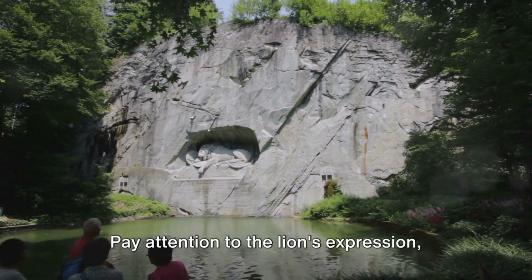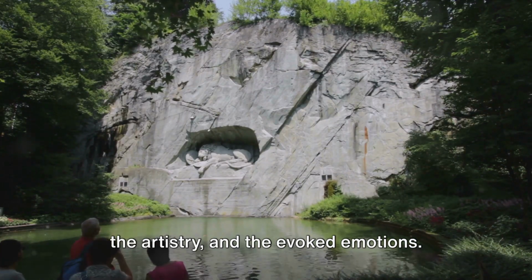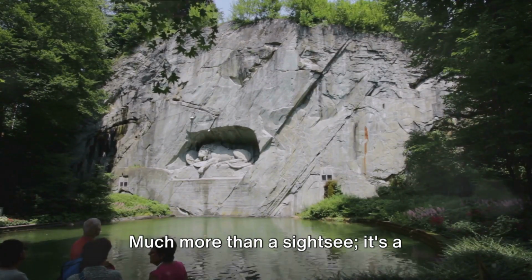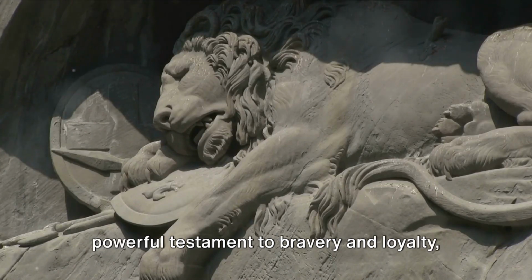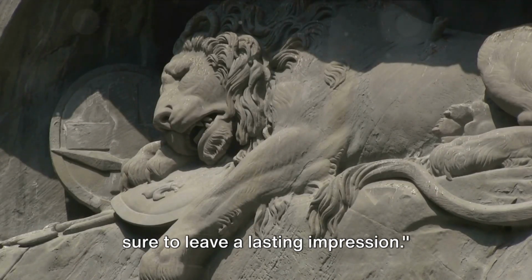Pay attention to the lion's expression, the artistry, and the evoked emotions. Much more than a sightsee, it's a historical connection. The Lion Monument is a silent yet powerful testament to bravery and loyalty, sure to leave a lasting impression.